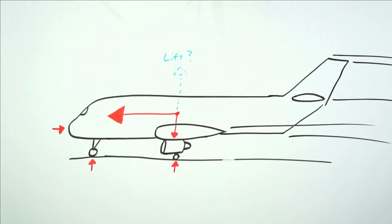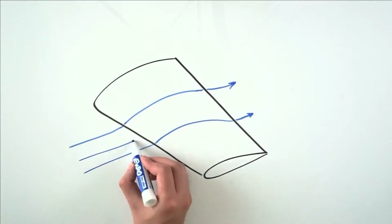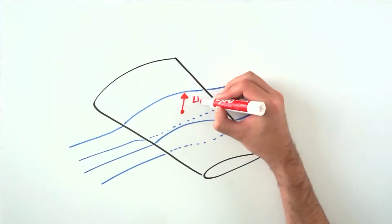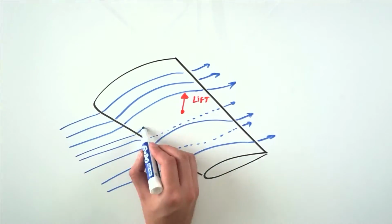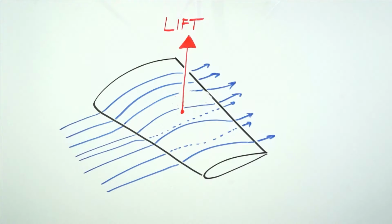As you are probably aware, the vast majority of lift comes from the plane's wings. As air rushes over the wings, it generates an upward force. The faster the plane is traveling, the more air flows over the wings, and therefore more lift is generated. At a high enough speed, there is enough lift to cancel out the force of gravity or weight.